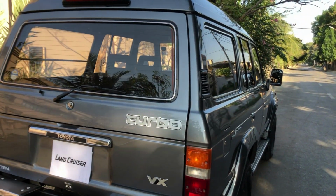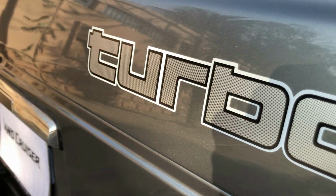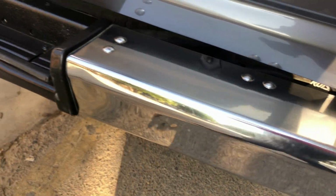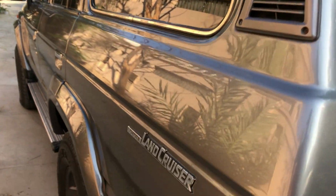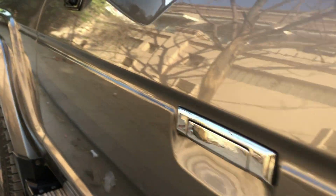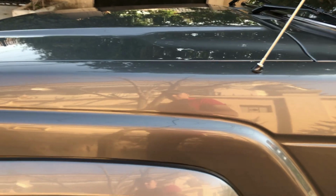That brake light on the top is a custom edition that we did. The rear bumper was in good shape, so we just polished it up and left it as it is. You can tell how clean the lines were on this vehicle and how clean the body was, because they really showed up nicely once it was repainted.